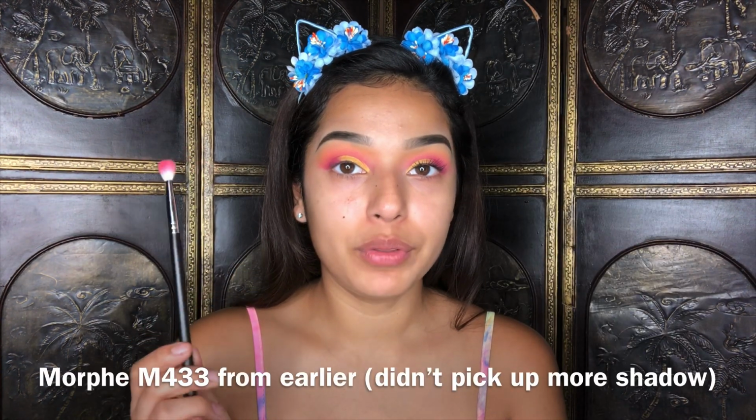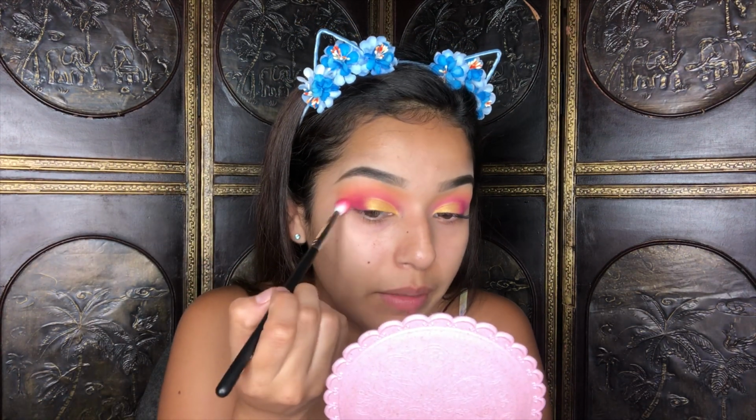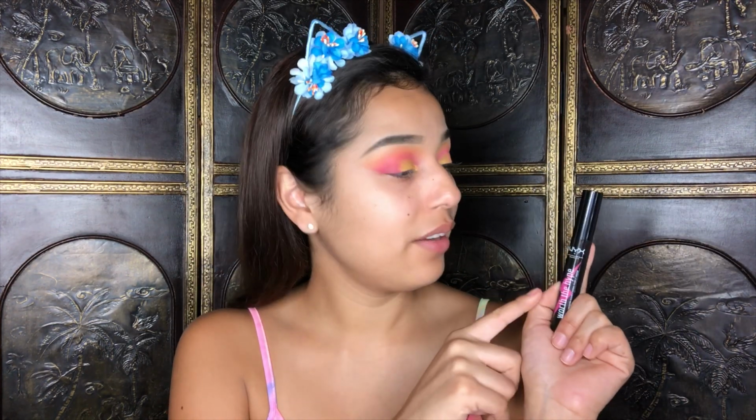With the same M433 brush that had the Penny Pincher on it, I'm not even going to add more product, but I'm just going to blend out the outer edge a little bit. I'm going to go ahead and apply mascara now. The mascara that I'm going to be using is this one right here. This is the NYX Worth the Hype mascara.